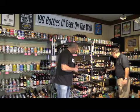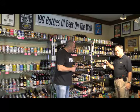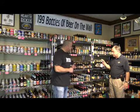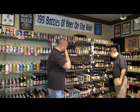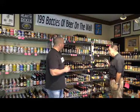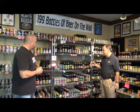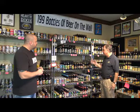Down here, my best-selling beer comes from Iceland, which was just something that we discovered, and people have tried it, and they keep coming back for it. It's a nice, light-tasting beer. We also have some wines and some ciders. The rest of the beers are from all over the United States. I think I've got somewhere around 25-30 states covered.